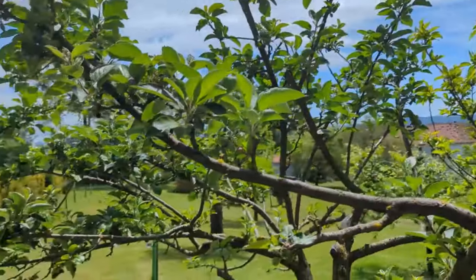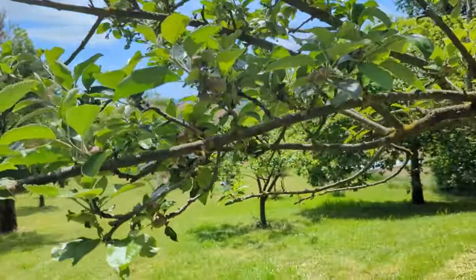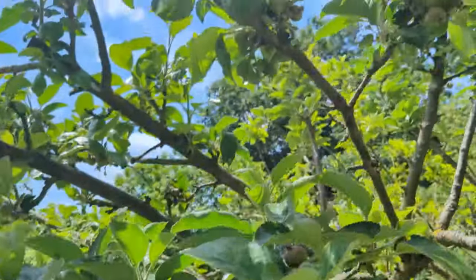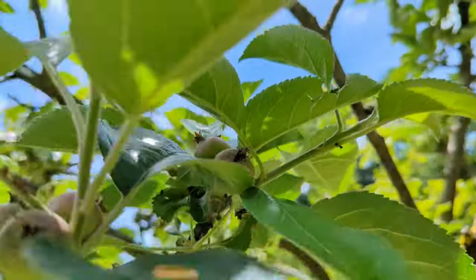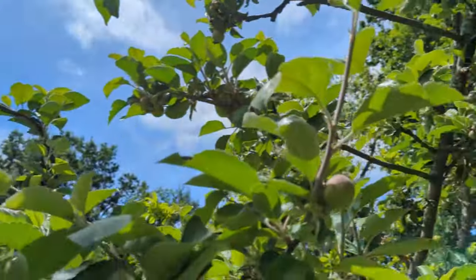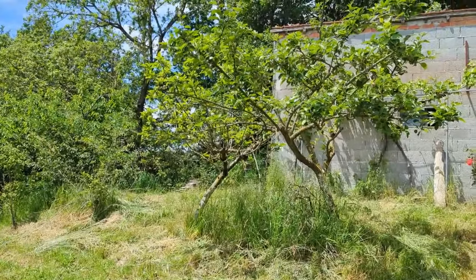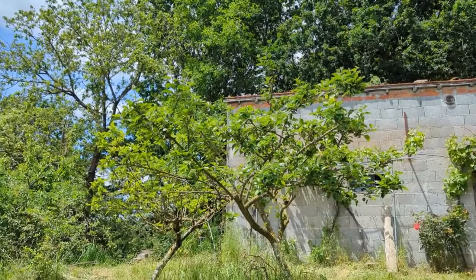Okay, so this is an apple tree. Again, never having done any pruning or anything, we took it upon ourselves to do it, and we seem to have a lot of apples. Some more there, yeah, so apples everywhere. So I think whatever we did sort of worked, and this tree in particular has got lots of apples. The tree next to it is just blooming now, so I guess these are different varieties, different times of the year. Happy days.